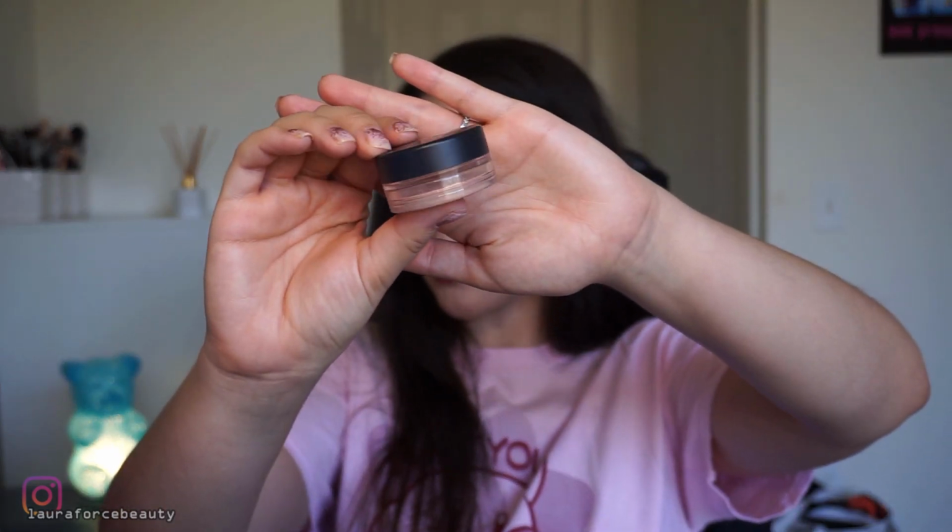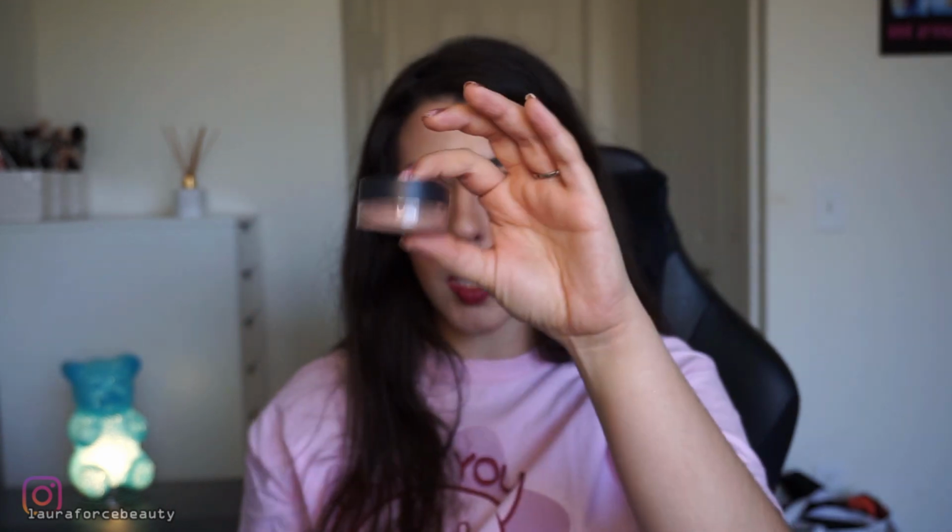So the loose blushes aren't super hard for me to work through. But if you look at it from this way, there's not that much product, you can't really see. So I have a feeling by the next update, this will be done.